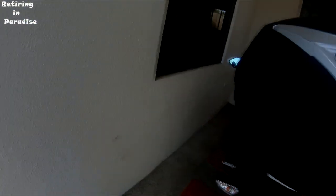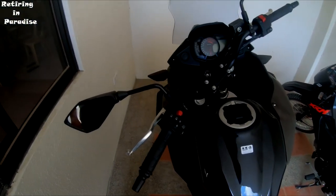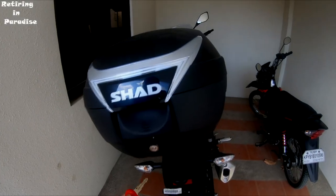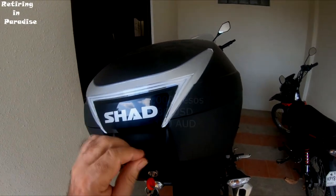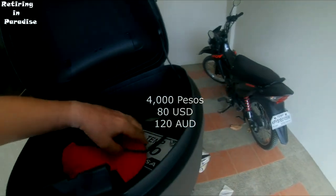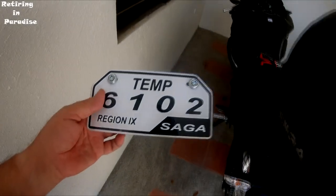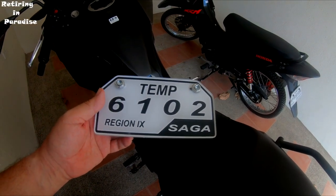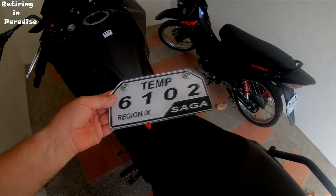Now what I've done is that this morning I went to have a number plate done, temporary number plate. So I'm going to install that. And I had this box installed extra for another 4,000 pesos, full install. Here's my plate. That's pretty good. So, if you want to do that in your city when you buy a motorbike, just ask people around. That's how I found out where to get one made. I just ask around.